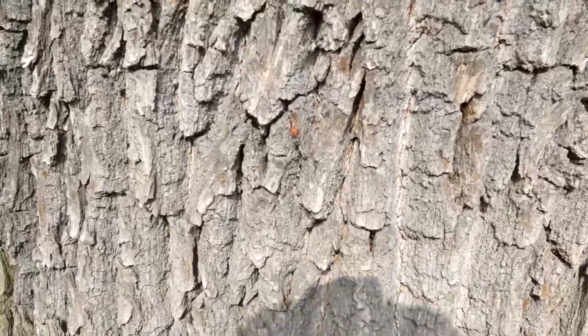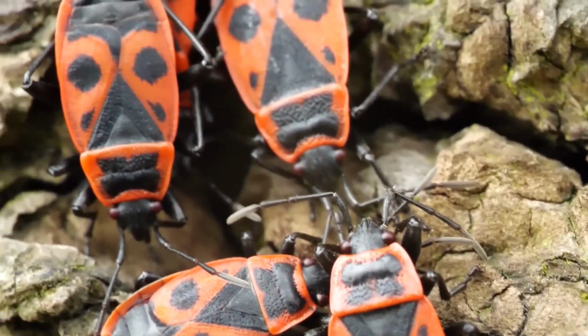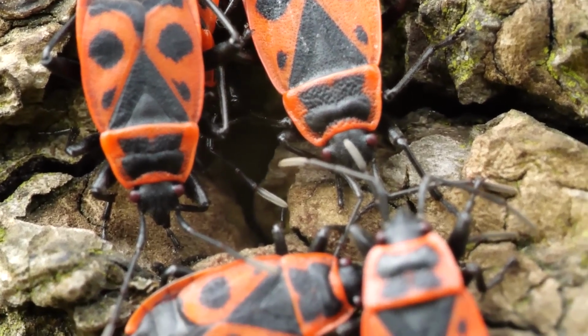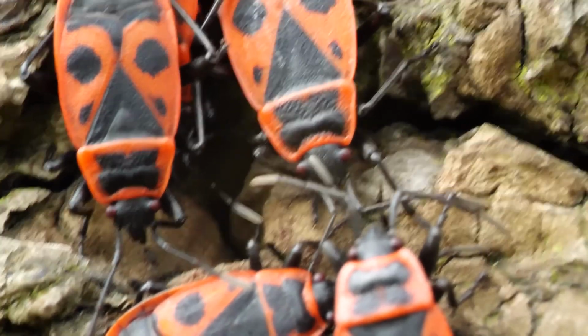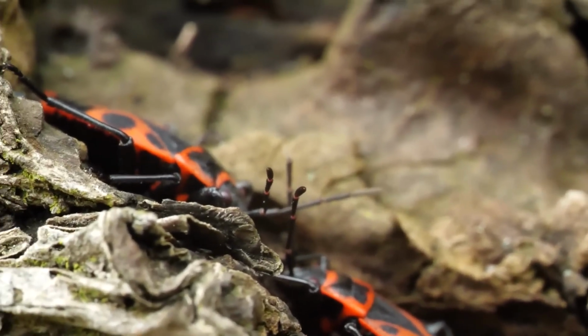Although this safety argument is somewhat baseless on my part because, well, just look at what a firebug looks like. It's red and black. It has very contrasting and very, in English you'd say, striking... How do you even say that in Polish? You know, such warning, vivid colors, and that clearly tells any animal that would want to eat a firebug, like, listen, I'm poisonous, I'm not tasty, don't eat me. And that's the truth, my friends.